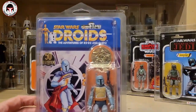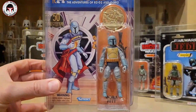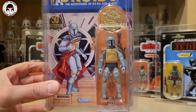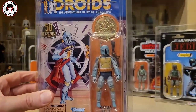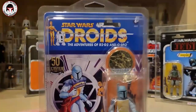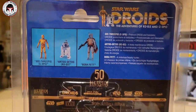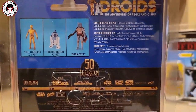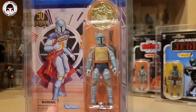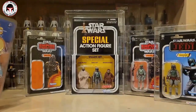I mean, technically, this doesn't say vintage collection on there. This is like a Target exclusive droids 50th anniversary of Lucasfilm. But when Hasbro was doing the press release photos for these droids Boba Fett's, it was listed underneath the vintage collection. And as I've talked about in past videos, I don't expect any of the grading companies to actually say vintage collection on the grading label, because it's not mentioned anywhere on the packaging, which is strange to me. But anyway, this is my awesome droids Boba Fett. I'm sending that in to get graded here soon.